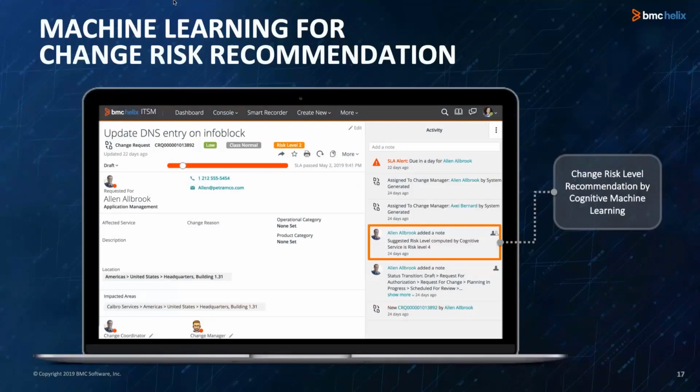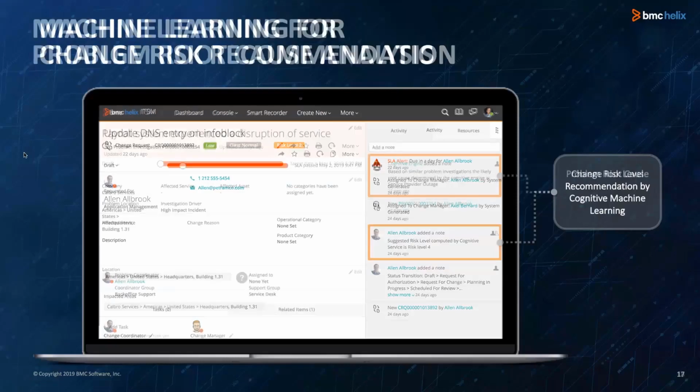So this is, for example, a change risk recommendation. The system is basically trained on historic data in your system, changes that you had managed in the past. Based on this learning, it will suggest the risk level for a corresponding new change request. You can see the recommendation on the right side in the activity stream. The cognitive service basically added a corresponding recommendation.